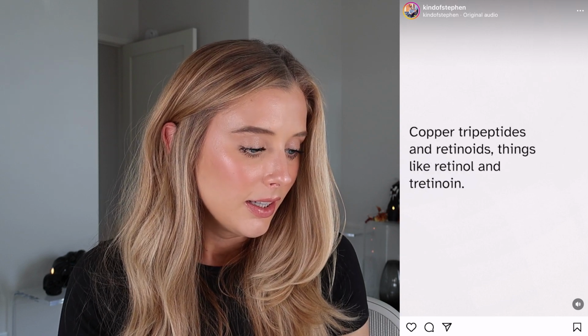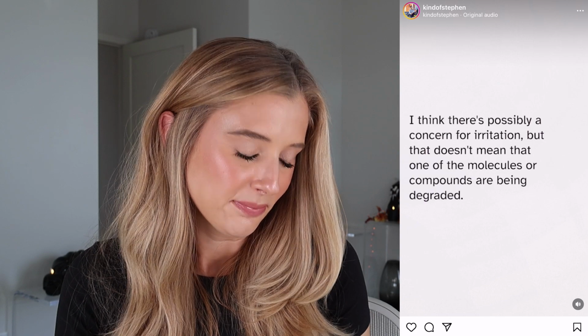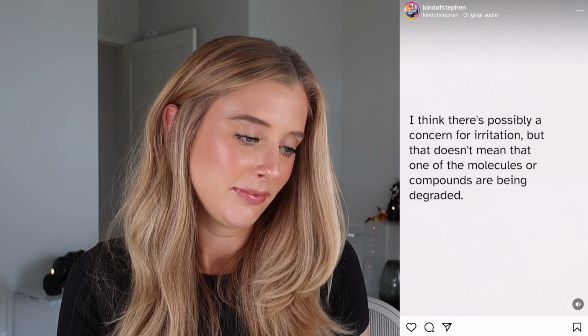Copper tripeptides and retinoids, things like retinol and tretinoin. I think there's some of the same misunderstanding when it comes to oxidation of retinoids. So again, copper tripeptides bound to copper are not the same thing as a free copper ion solution. Again, I couldn't find any strong scientific evidence to suggest that these two things couldn't be used together. I think there's possibly a concern for irritation, but that doesn't mean that one of the molecules or compounds are being degraded.